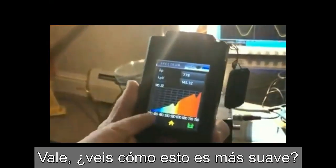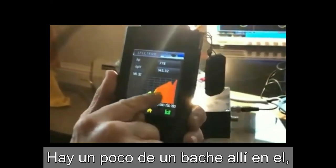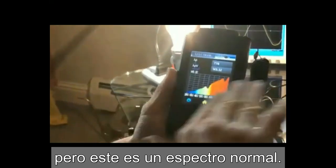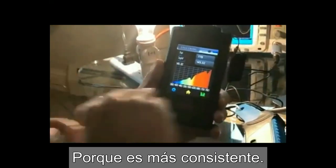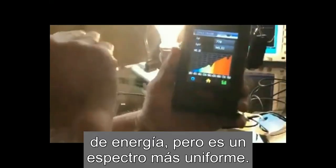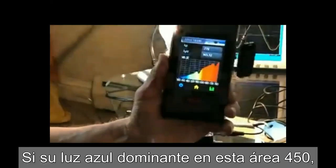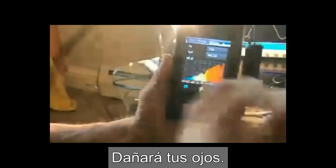So you see how this is more smooth? It's low in the blue. There's a little bit of a bump there, but this is a normal spectrum. This is why your eyes won't be damaged with an incandescent or a halogen light bulb, because it's more consistent. It's like the sun. The sun puts out a tremendous amount of energy, but it's more evenly spread across the spectrum. If you're dominant blue in this 450 area, it's extremely toxic. It will damage your eyes.